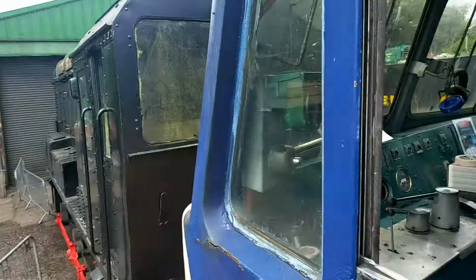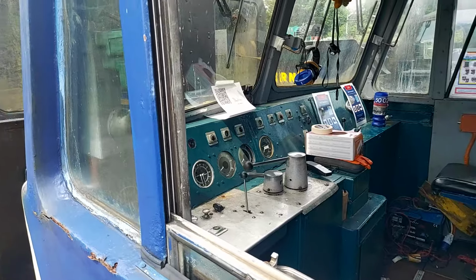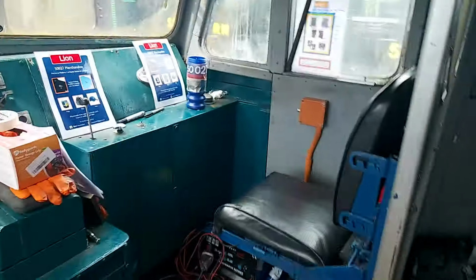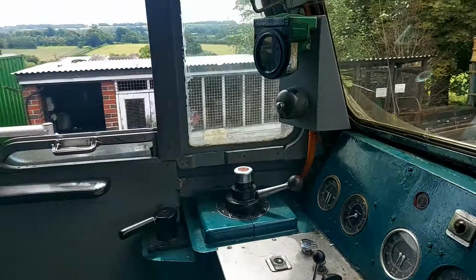So here's a bit of a Brucey bonus for you guys. I'm on top of Lion, and you can actually go in a cab. I'm just going to spin you around and we'll have a look around in the cab of Class 50. There you go. Oh, thank you so much for letting me in. Yeah, this is what it's like inside. Wow.